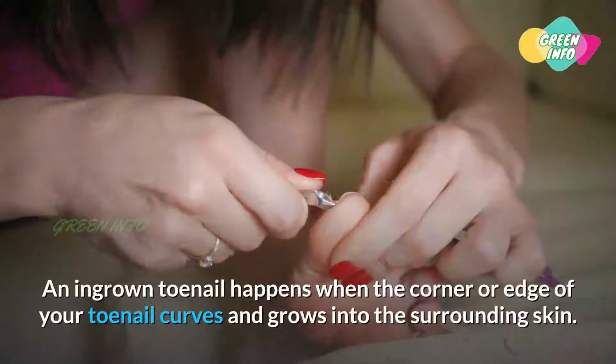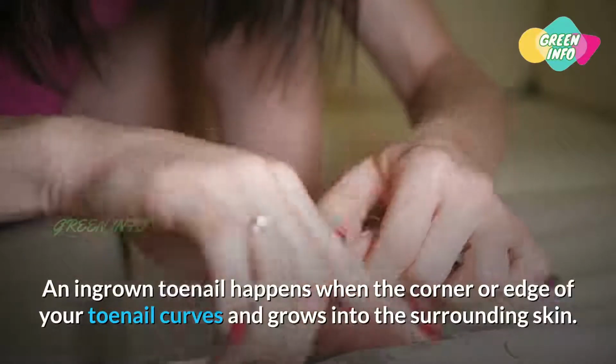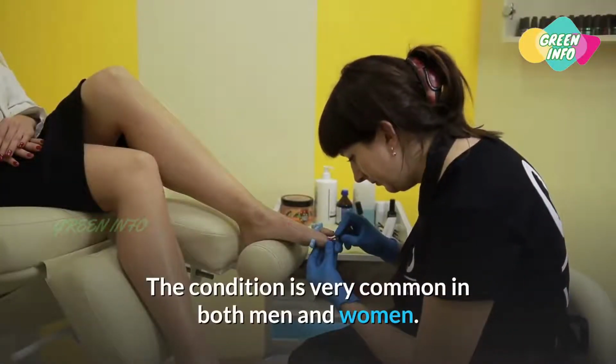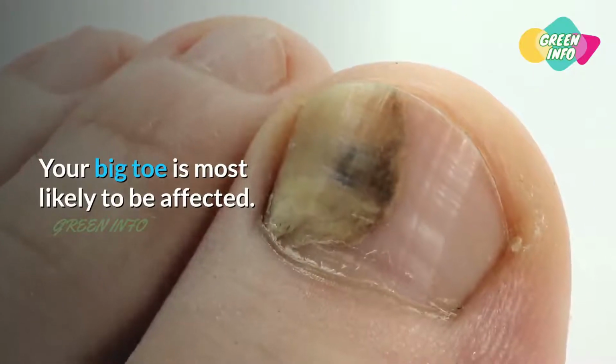An ingrown toenail happens when the corner or edge of your toenail curves and grows into the surrounding skin. This may cause pain, redness, and swelling. The condition is very common in both men and women. Your big toe is most likely to be affected.